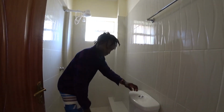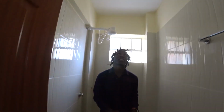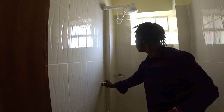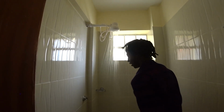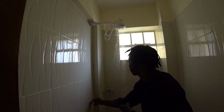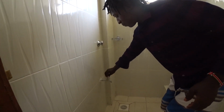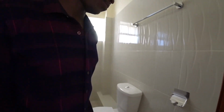This way. Let's check it out. See? Clean water. And it is so spacious. And this is the shower. You see there is water flowing there. Wow. This is where you can keep your soap while you are bathing or taking a shower. And this is the tap, running water. Wow, this is where you can hang your towels, something like that. And also here you can keep the toilet paper or the tissue paper.